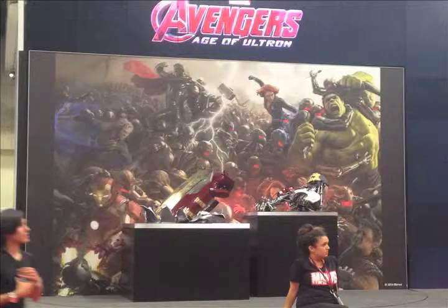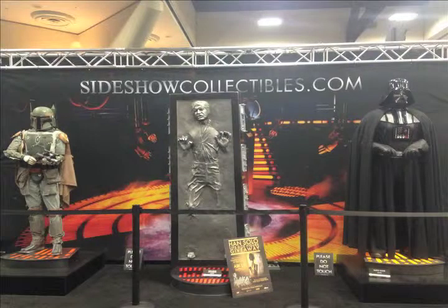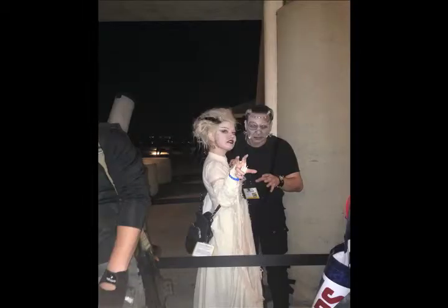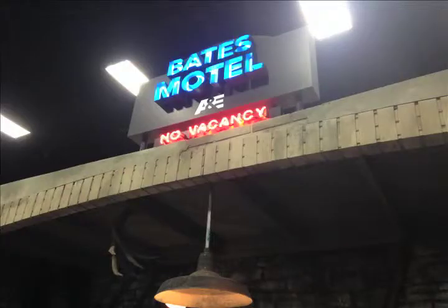Then we have props from the new Avengers movie coming next year. More Star Wars on display. The T-Rex head from Jurassic Park and The Lost World: Jurassic Park. This picture was taken in the dark. There was some lighting, but it's still too hard to see. It's Arrow and Black Canary from the show Arrow. This is while we were in line for the masquerade party. Also during the line for the masquerade party from the Frankenstein movie, The Monster and the Bride of the Monster. Does she love him now? Bates Motel booth.